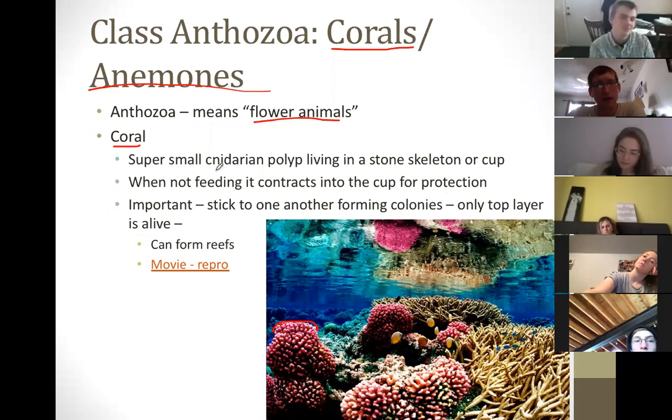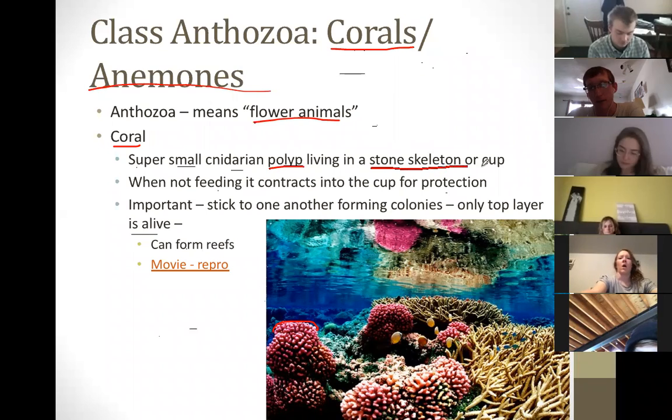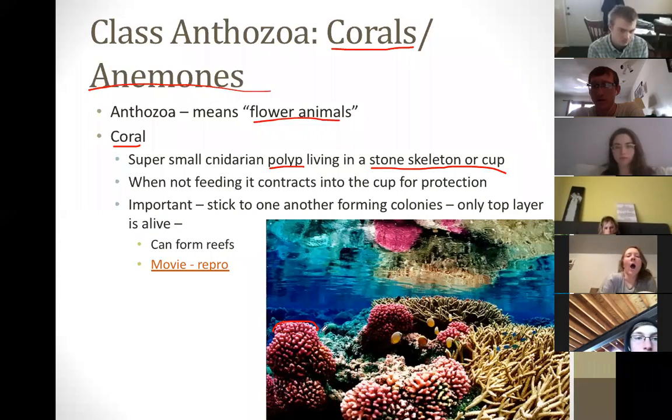But a coral is a little teeny tiny polyp, and that polyp lives in a stone skeleton or cup. And the stone skeleton's really cool because when fish cruise around or sea turtles or whatever's going to eat this coral, they've got the ability to kind of suck down in and hide inside that polyp.